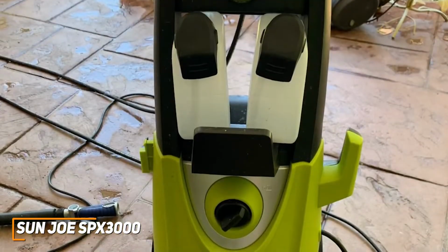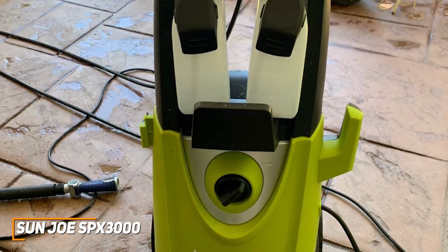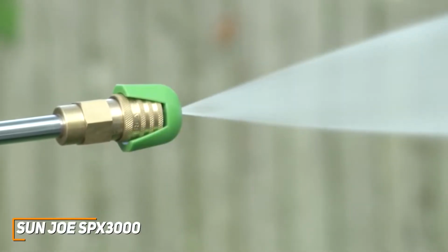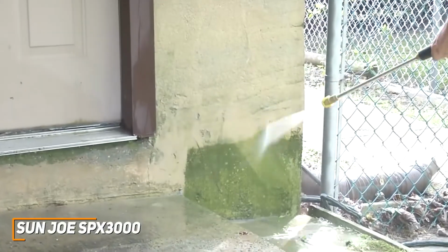It features a convenient total stop system, which automatically disables the pump when the trigger is inactive to prolong its lifespan and conserve water. It also offers solid versatility for the price and comes with 5 spray tips with different power levels that maintain a stable flow rate, along with Quick Connect technology that allows you to quickly swap nozzles.